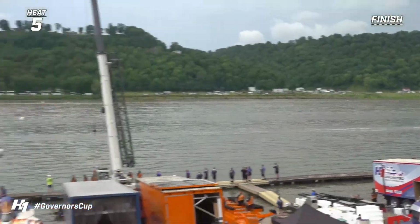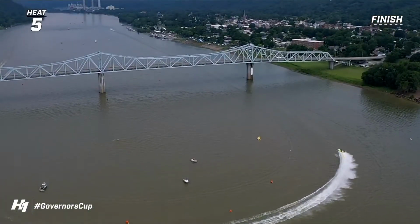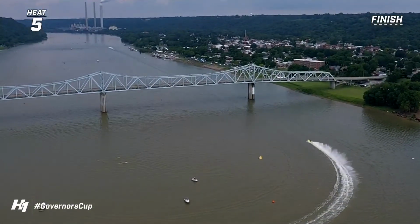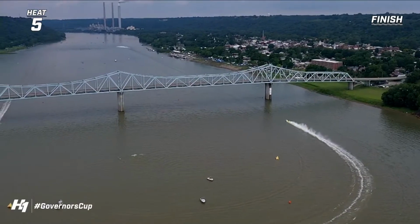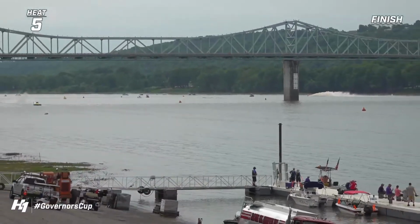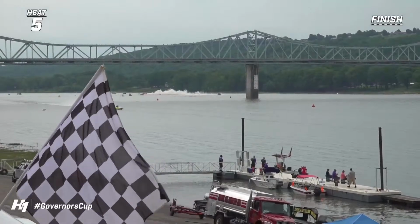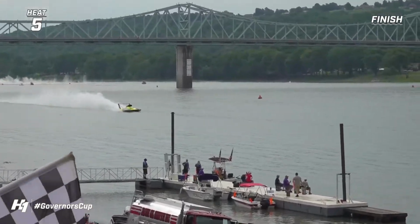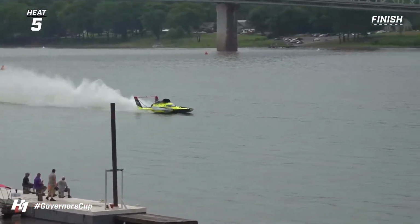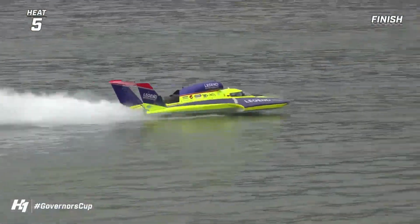Jamie Nielsen up in turn number 2 in the Legend Yacht Transport. We want to score Jamie in the 2nd place position. Checkered flag waving, and Nielsen's good run on the weekend. They keep building that point total. They will come across and get 2nd place and 300 points for the Legend Yacht Transport.